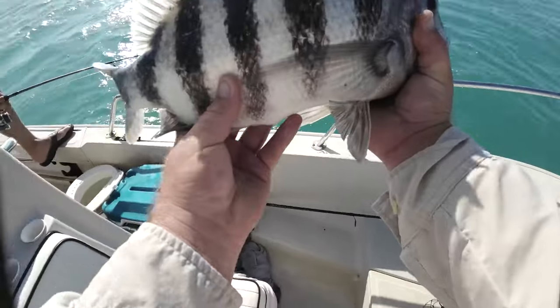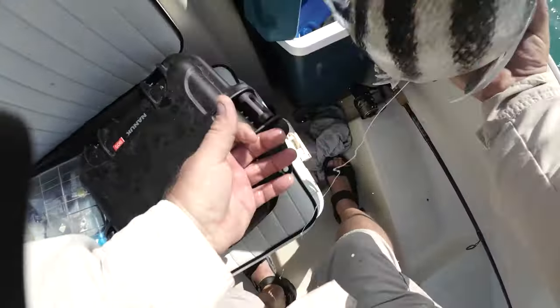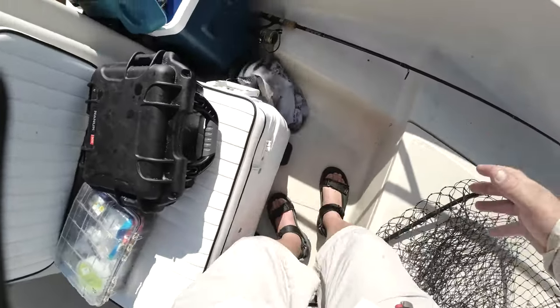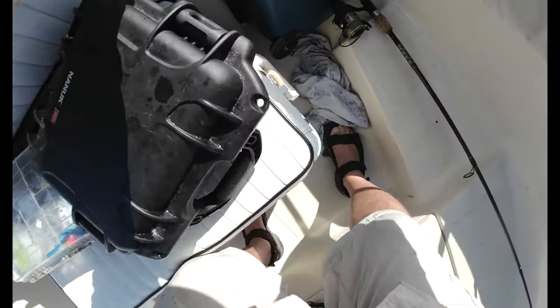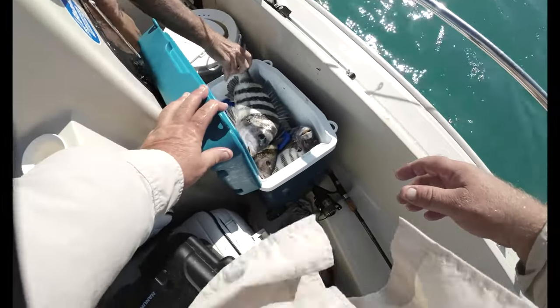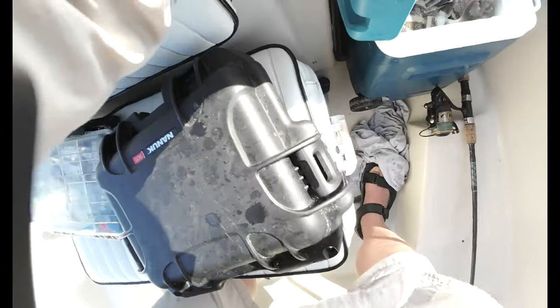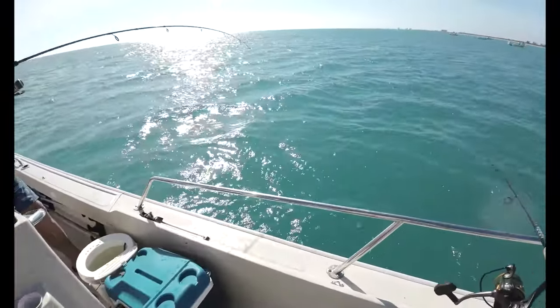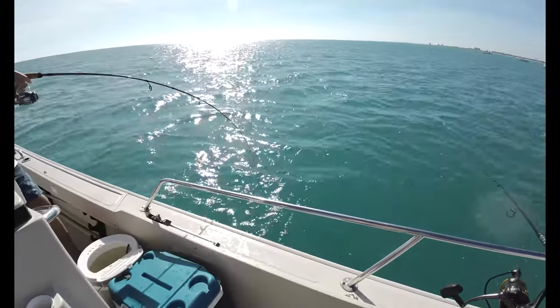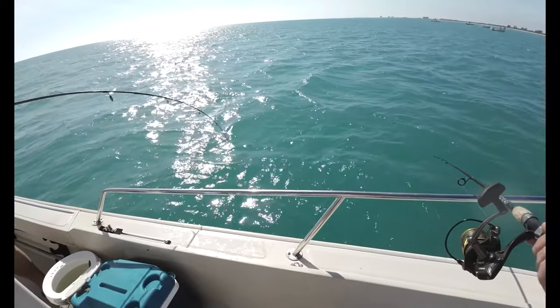That's a nice dude. He's gonna bite him. We ain't got no more room. That's why we should have put him in the back. We got ice here. Why don't we put him in the back? Yeah? Get him, Ron. Oh, that's some size to it. That's got some size to it.